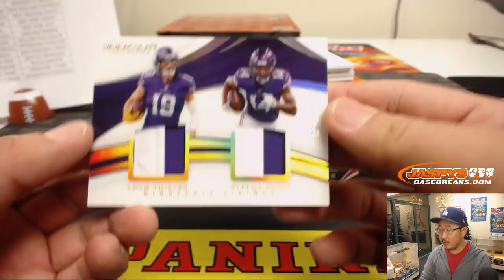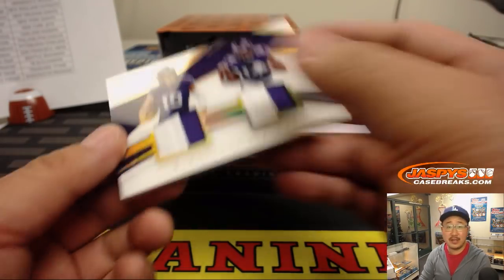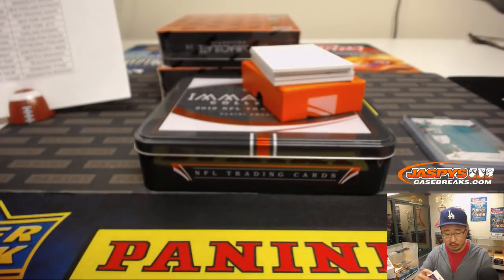And then 2 out of 10. Adam Thielen, Stefon Diggs. A couple great receivers for the Vikings. Steve Locke with the Vikings.